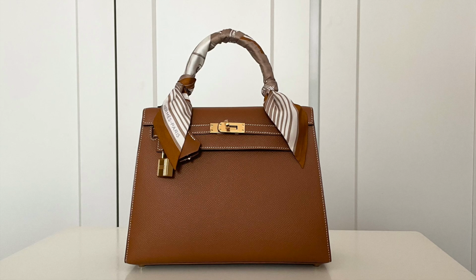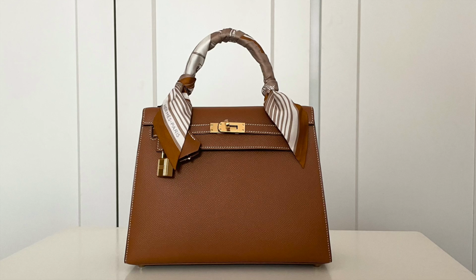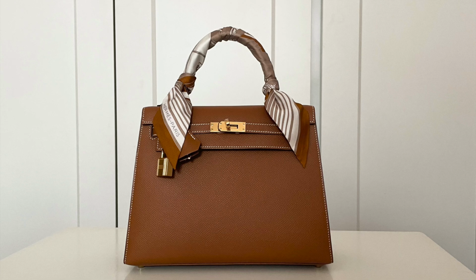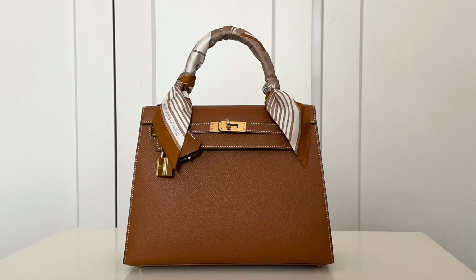I wasn't going to accept anything else other than a Kelly 25 in one of the 3 colors that I mentioned earlier. So my SA came through with some fabulous offers in the 2 colors that were the top 2 on my wish list, but they weren't in the exact combination of size, color, and hardware that I wanted. So they got rejected.